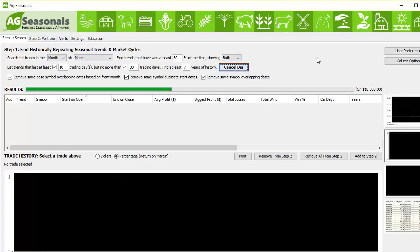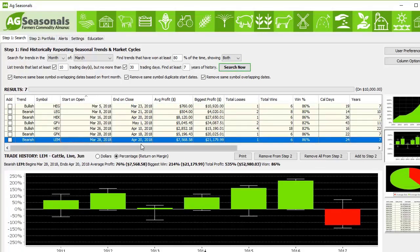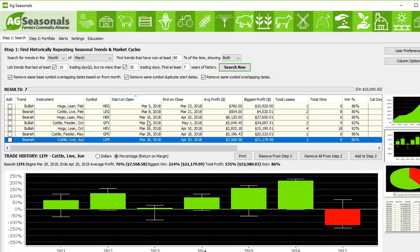So I'm just going to hit search in here, and I've got in the criteria that I wanted to look at just the meats. And as we can see in here, we've got live cattle. And you can see from this search that we have live cattle over here between March 28th and April 20th over the last 7 years.